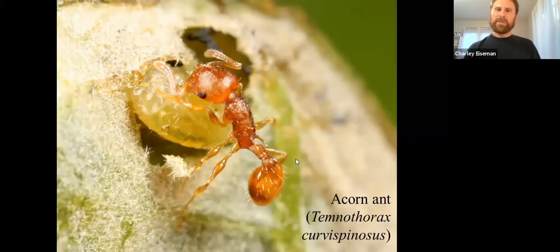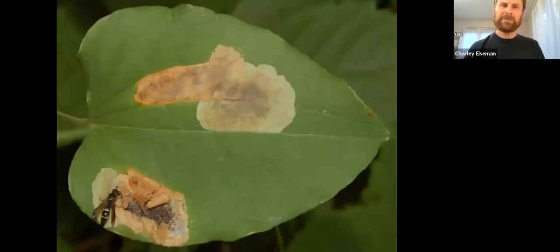The genus Temnothorax is known as acorn ants. They're so tiny that a whole colony can live inside of an acorn. And usually the ants that I see removing leaf miners are in this genus, but others will do it too.